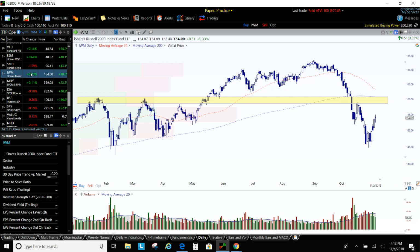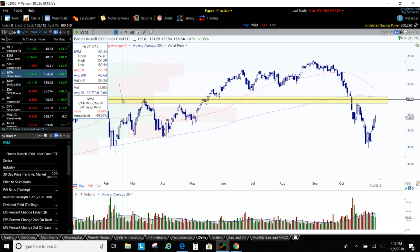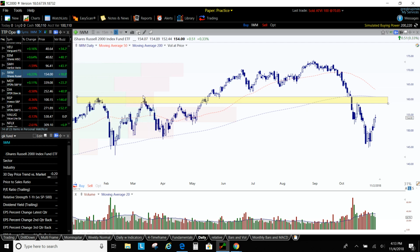Here's IWM, similar story here. You know, we had this area here in IWM that's really key. It was 160, was resistance here, broke above it, finally had a slight retest, went on to make all-time highs, and sliced right through it. Now we're on the underside of that 200-day, which is also starting to slope below.